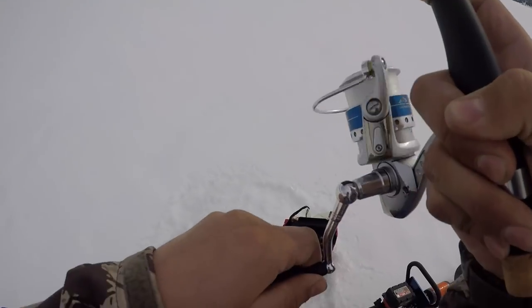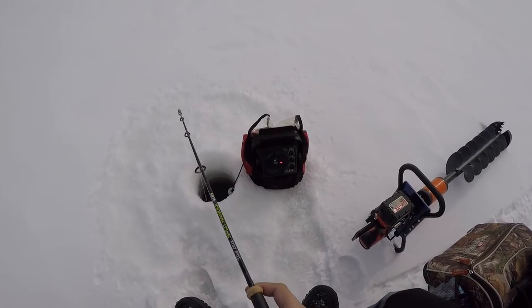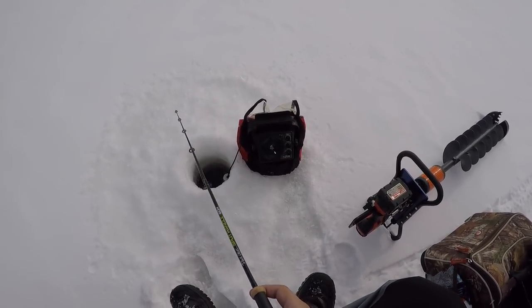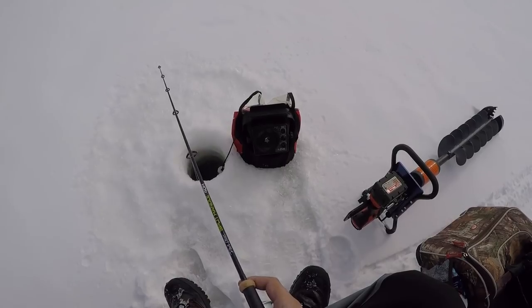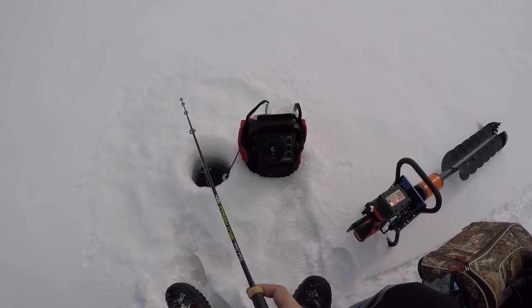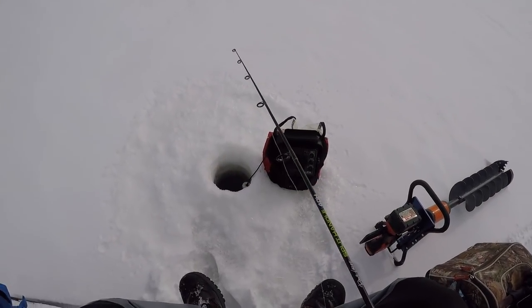Got it that time. He spit it again. He's small. He's chasing it back down. Here it comes again. I bet he's really small. Yeah, he's really small. I couldn't tell he even had it that time.